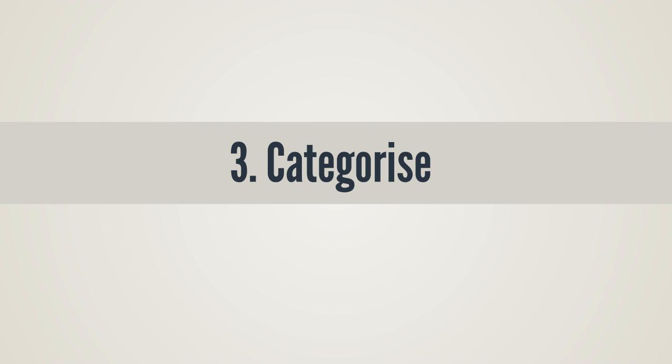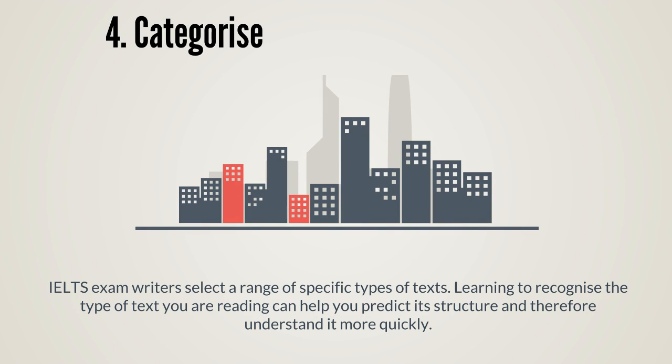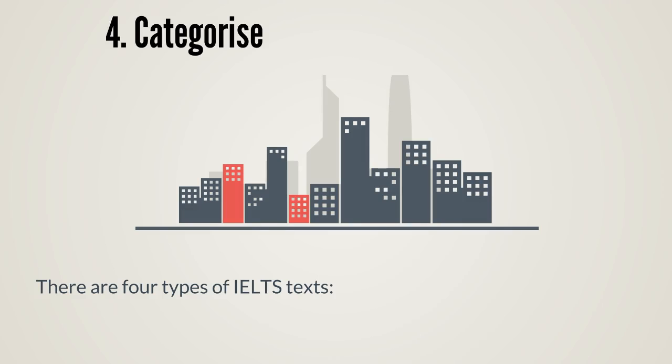Three is categorize. IELTS exam writers select a range of specific types of texts. Learning to recognize the type of text you are reading can help you predict its structure and therefore understand it more quickly. There are 4 types of IELTS texts.